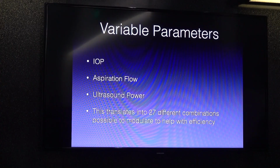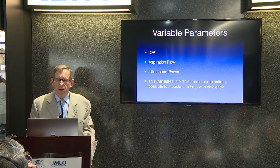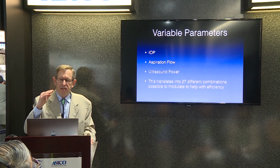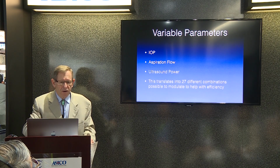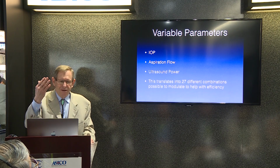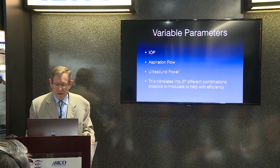So what values can we modulate? We can modulate the IOP in the eye. That can either be done with active fluidics like the Centurion machine, or raising and lowering your bottle. And remember, if you're raising and lowering your bottle, the bottle height should be raised based on where the patient's bed is, not the machine. Because sometimes you'll have a very tall person or tall surgeon, and their numbers are way different than other numbers.